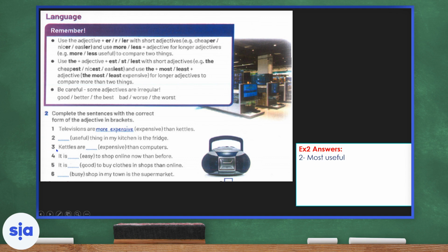Let's go to number 3. Kettles are blank expensive than computers. So here I will ask myself, what am I comparing? I'm comparing kettles to computers. So those are two different items. Therefore, I will use less expensive. Kettles are less expensive than computers. Why did I use less and not more? Because kettles are in fact less expensive than the computers. We pay less money to buy a kettle than we do to buy a computer.